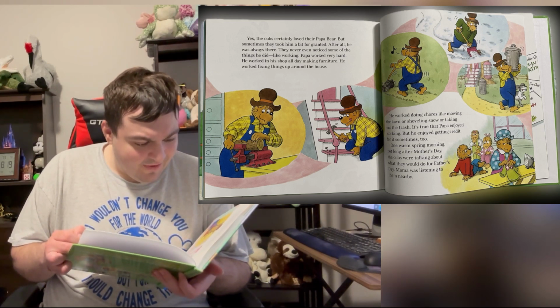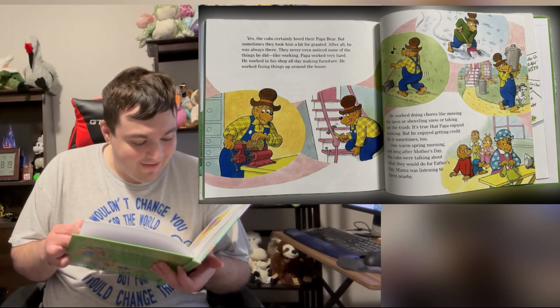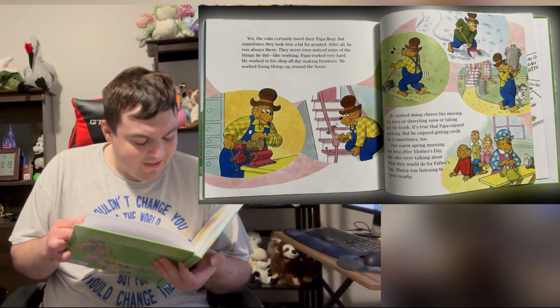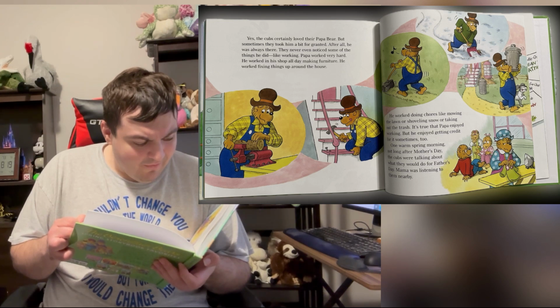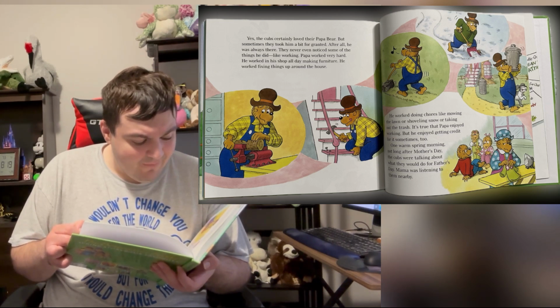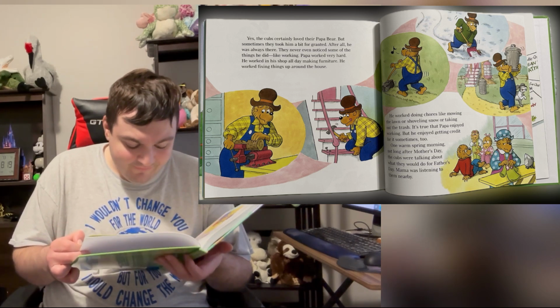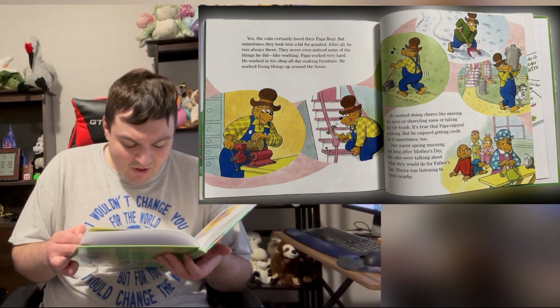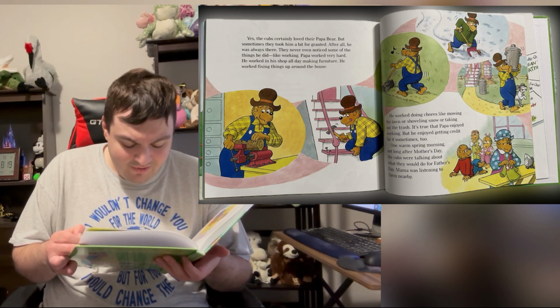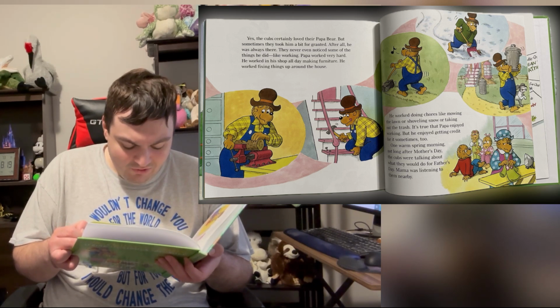Yes, the cubs certainly loved their Papa Bear, but sometimes they took him a bit for granted. After all, he was always there. They never even noticed some of the things he did, like working. Papa worked very hard. He worked in his shop all day, making furniture. He worked fixing things up around the house. He worked doing chores like mowing the lawn or shoveling the snow or taking out the trash. It's true that Papa enjoyed working, but he enjoyed getting credit for it sometimes too.